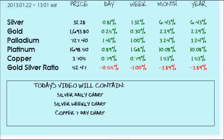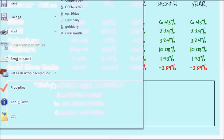Let's take a look at silver and a little bit of copper as well. So let's get this started.